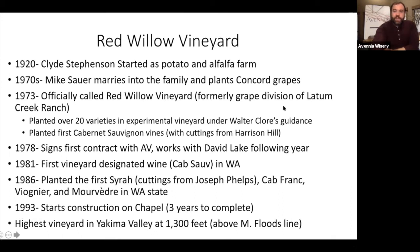And then I think it was 92, Mike Sauer went to Italy and toured Europe and got to know some European wine regions and realized that a lot of European vineyards had an identity and they had something that made them different. And so he planted Syrah and had these steep hills, and he really liked the wines of Hermitage. And David Lake was the one who said, this reminds me of Hermitage, you should put a chapel up on top of the hill. And so they started construction in 1993. And I also think it was a friend of Mike's who passed away that they dedicated the chapel to.